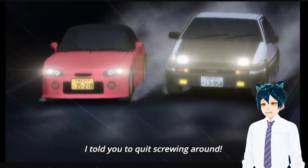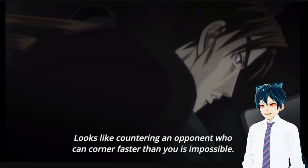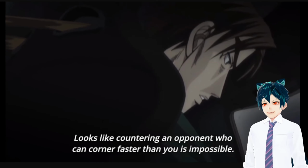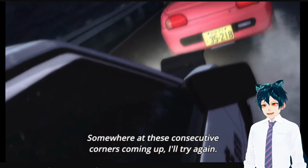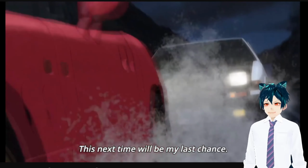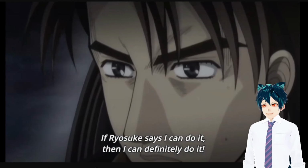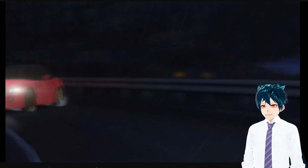He told you to quit screwing around! He made him go a lot faster. Looks like countering an opponent who can corner faster than you is impossible. One more time. Somewhere at these consecutive corners coming up, I'll try again. Oh dear. Next time will be my last chance. If Ryosuke-san can do it, then I definitely can do it. Oh, Ryosuke-san told him he could do it, so he can definitely do it.